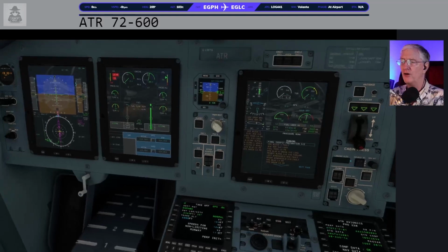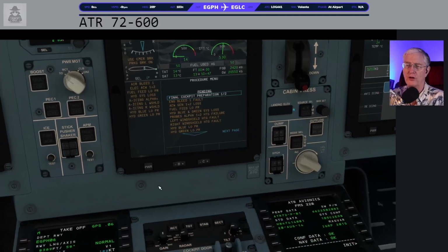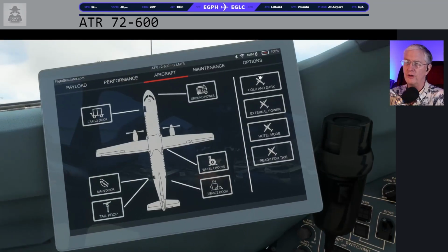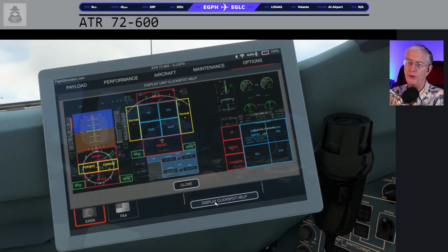So we have a great checklist here. It's a really nice checklist. It's electronic, I've been using it, and it's really good. So click the first, and you know about the click zones here? What, you don't know about click zones? Go to options, go to display click spot help, and this is where you can click. So we're going to go ahead and click in the menu here and validate up and down.